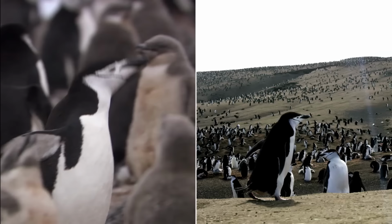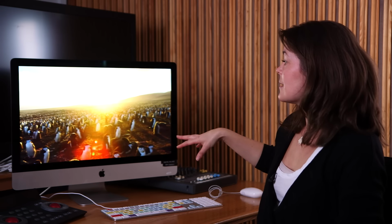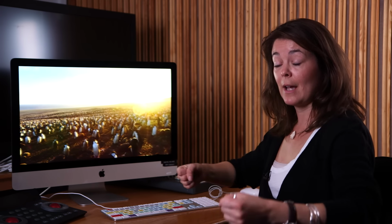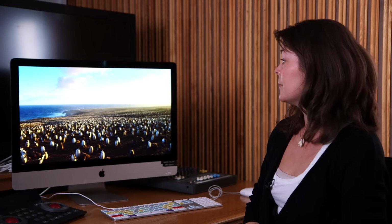On some of the trips, like the trip to film the penguins, we took a crane with us, we talked about taking sliders. The reality is it didn't come out of the box. Everything was done with a cameraman holding a camera on a gimbal. In an environment like that, just to be able to move around quite freely, have a camera that you could put down at penguin level, but be able to pick up and get above the penguins was just so useful.